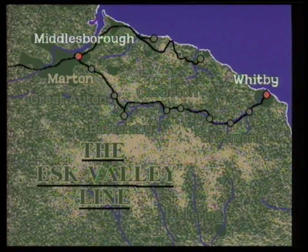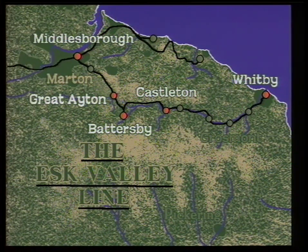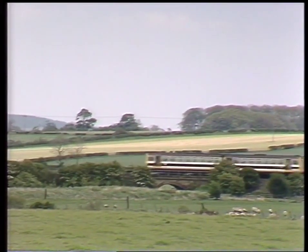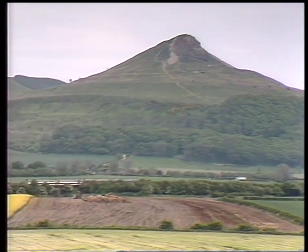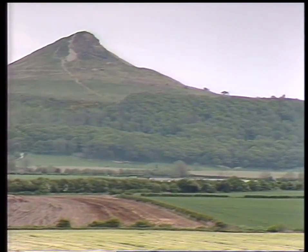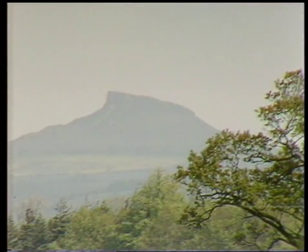Continuing on the Esk Valley line, the railway serves a number of rural villages as it climbs up into the moors. Roseberry Topping towers above the line. Its hard sandstone cap has withstood even the Ice Age glaciers.